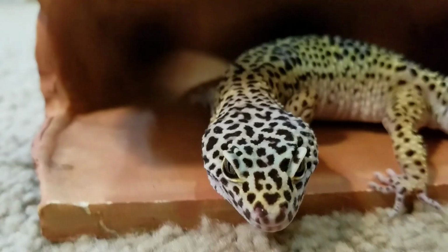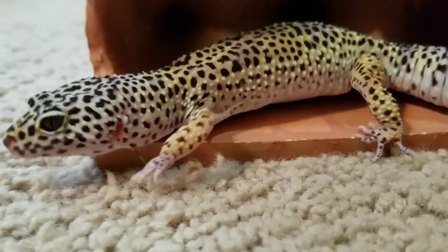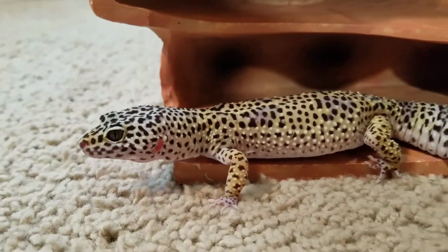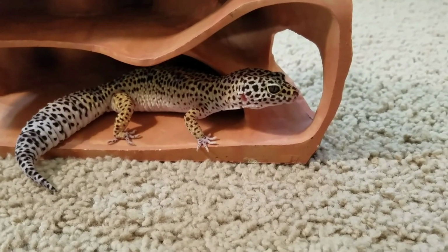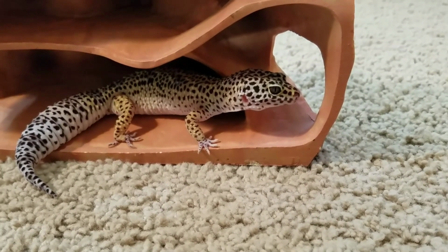And I guess that's just typical girl, but she likes her hides a certain way. She likes her plants a certain way. And her favorite thing is for me to try to guess what her insect of the evening is. So Sophie keeps me on my toes, and she is a funny, funny girl.